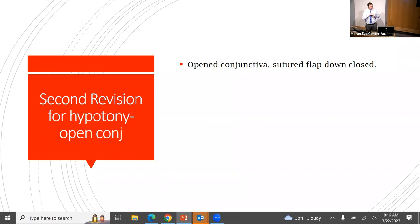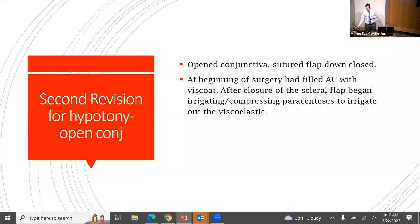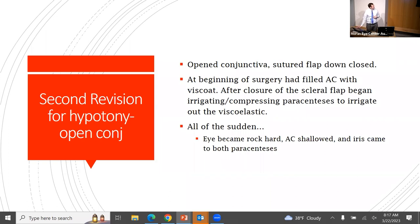But so we put down five nylon sutures, one on each corner and one on each side, just to really seal that flap down. And we had filled the eye, made a couple of paracentesis, filled the eye with Viscoat at the beginning of the case, just to stabilize the eye during the surgery. And we closed the flap, are irrigating out the Viscoat by pressing on the paracentesis, injecting some BSS. And all of a sudden, the eye becomes rock hard, the AC shallows, and the iris comes to both paracentesis, in milliseconds.